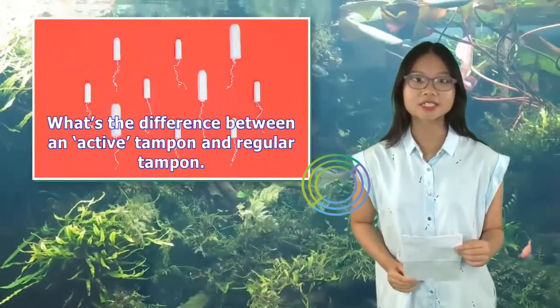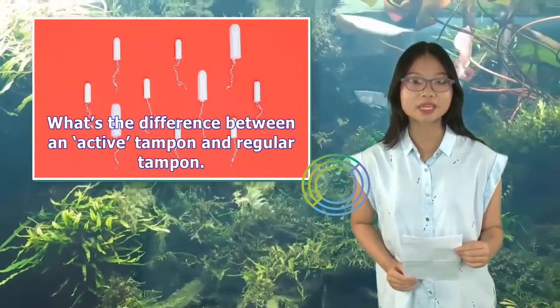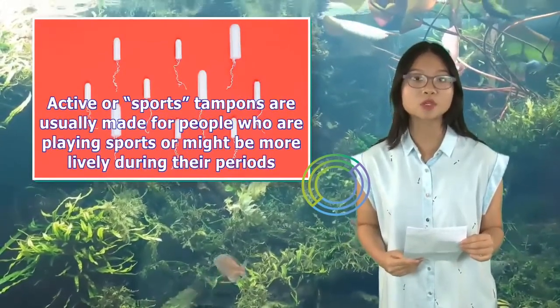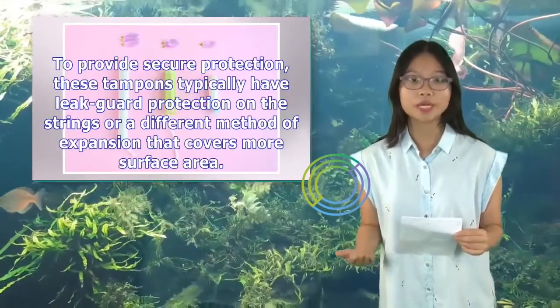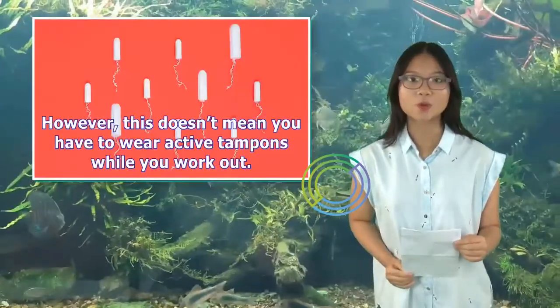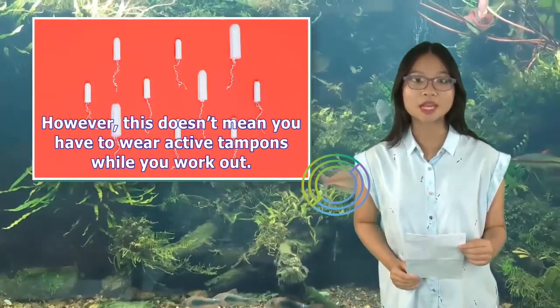What's the difference between an active tampon and regular tampon? Active or sports tampons are usually made for people who are playing sports or might be more lively during their periods. To provide secure protection, these tampons typically have leak guard protection on the strings or a different method of expansion that covers more surface area. However, this doesn't mean you have to wear active tampons while you work out.